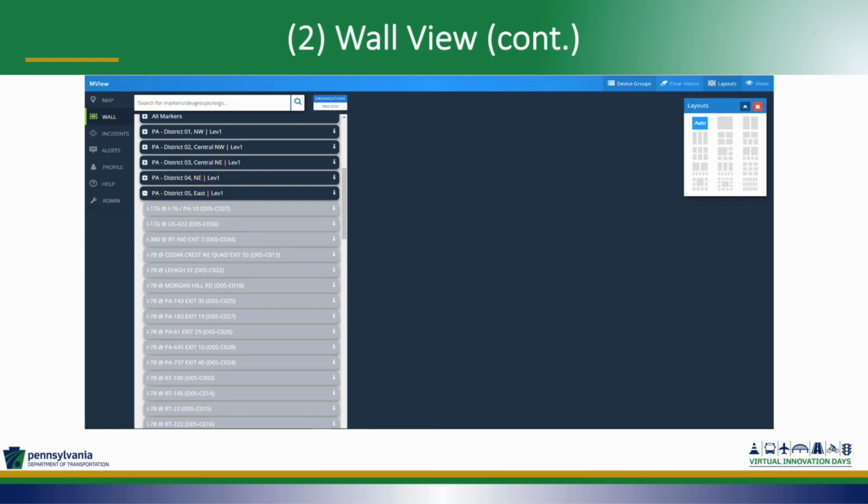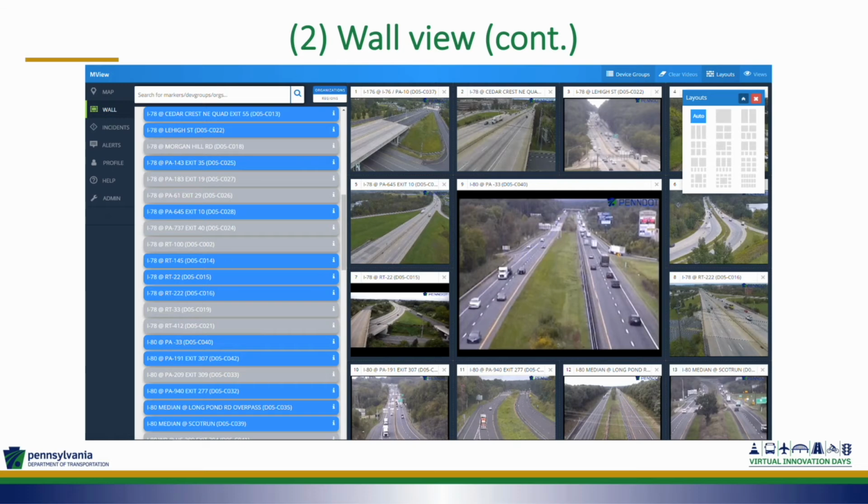Now in the wall view, you are able to view up to 18 cameras at one time and selected layouts that appear in the top right-hand corner of the page. Continuing with the example from District 5, I went ahead and selected 13 cameras. Now the layouts are set to auto, so it laid out the cameras in a 13-panel platform that is seen on your screen now. If you chose more cameras or less cameras, it will affect the way that they appear on your screen.